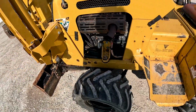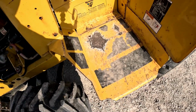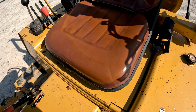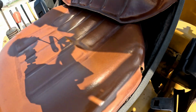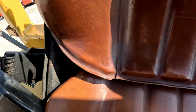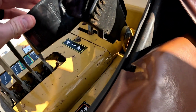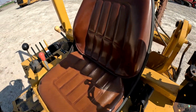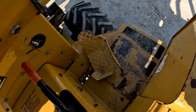Look at the operator station. This side's good. Still has quite a bit of the tread tape there. The seat overall is in pretty darn good shape. There's a little bit of a tear right there, a little bit of one right there on the back cushion, and a little bit of one right there. Other than that, seat's in good shape. Like I said, that fender's in good shape. Your hydro pedal's in good shape.